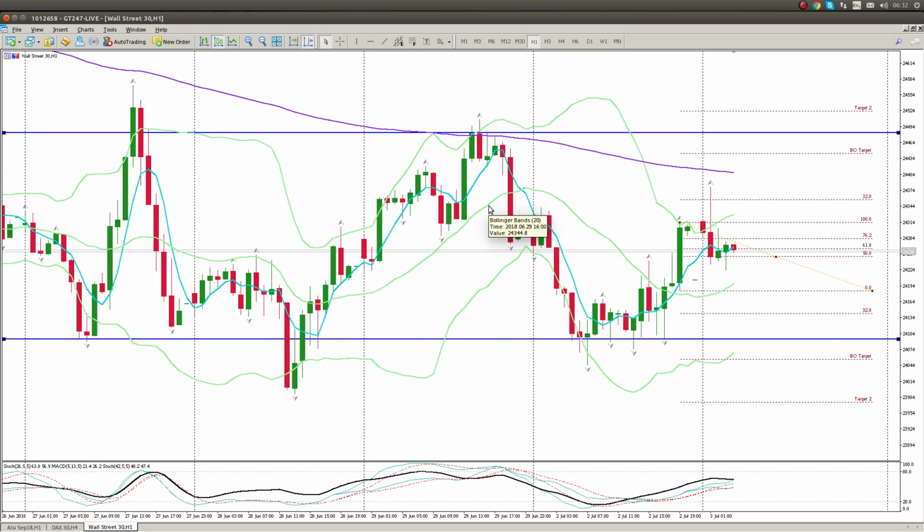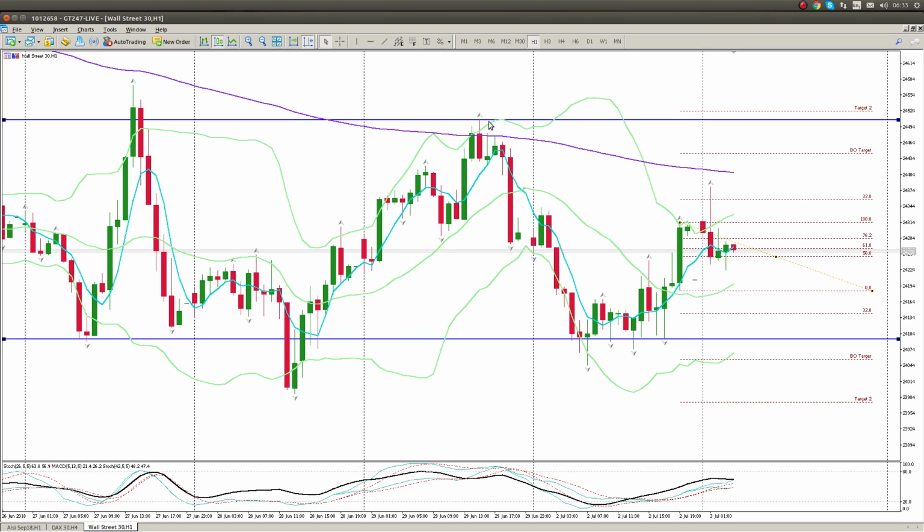So that's my play at the moment. I am sitting long from the bottom, pretty much off the 200 moving average, and I'm going to leave it, let it run to see what happens. Obviously we're going to need to break this high here for me to have any faith that we're going to continue to the upside. So for now, it's a case of just waiting for the open and seeing what happens. If it does start turning around, I'll probably just take profit and wait. But alternatively, I'm really targeting this top area here.